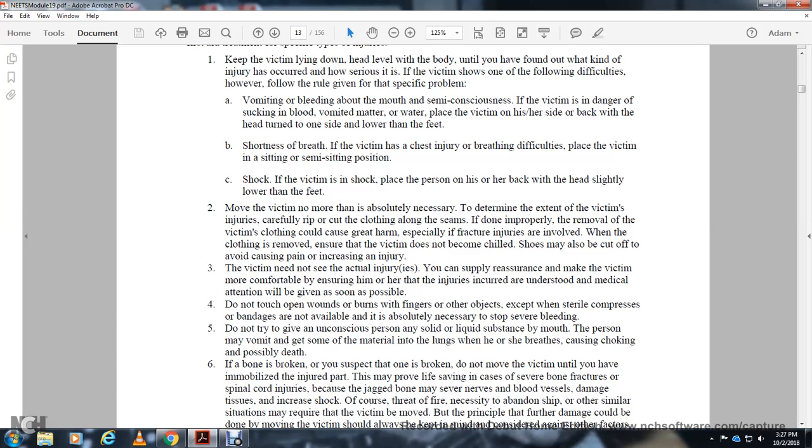You can supply reassurance and make the victim more comfortable by assuring him or her that medical attention will be given as soon as possible. Do not touch open wounds with fingers or other objects, except for a sterile compress or bandages, if available. It is absolutely necessary to stop severe bleeding.